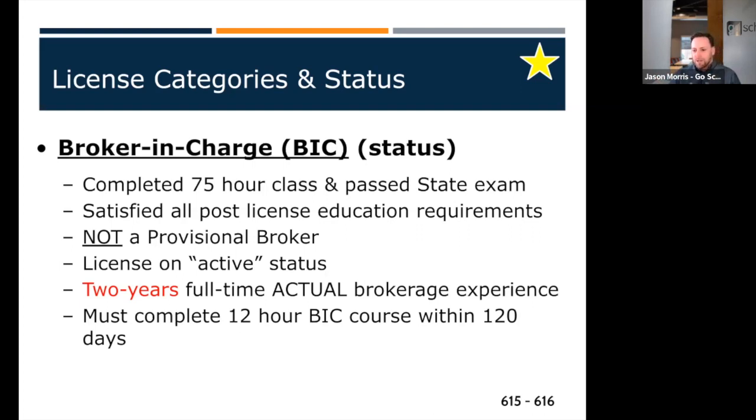And so sometimes a quick staffing change has to take place. And if you are at least qualified, you've met these other criteria here on your screen to become a BIC, then you can go ahead and submit that declaration form that Rob spoke of and officially declare yourself as that BIC at that firm, and then take that corresponding course that's required, again, within 120 days.